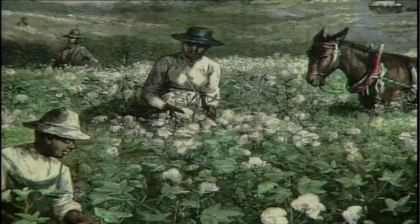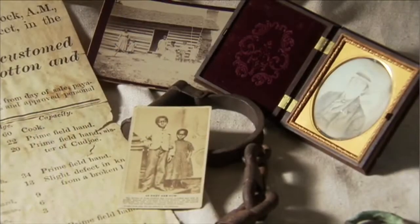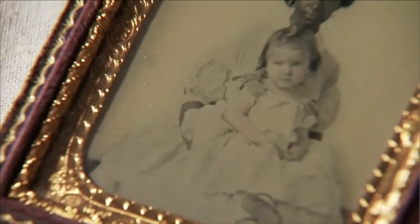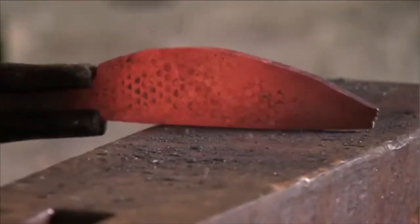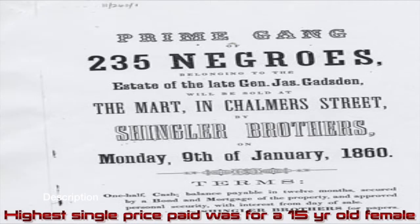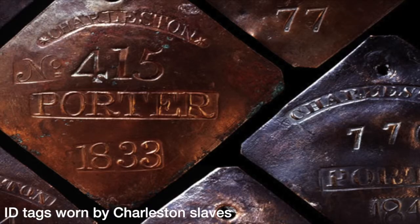As an institution, slavery limited the most basic human freedoms. Slavery was not restricted to the plantation. Many slaves were also purchased by city dwellers to perform a variety of tasks. Though the money a slave made from such jobs was usually paid directly to his master, some slaves negotiated to keep a portion of their wages to purchase their freedom or the freedom of their wives and children.